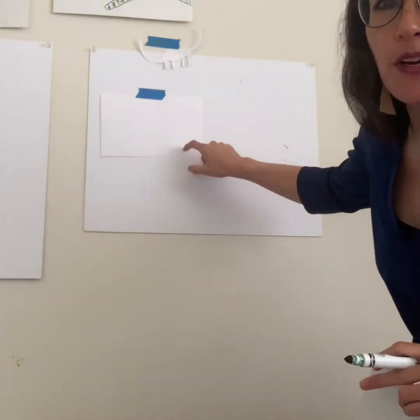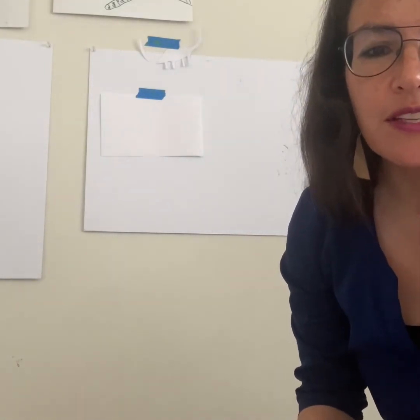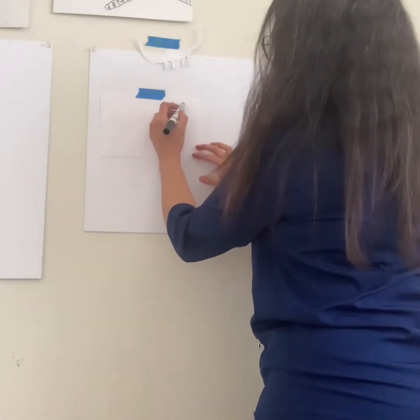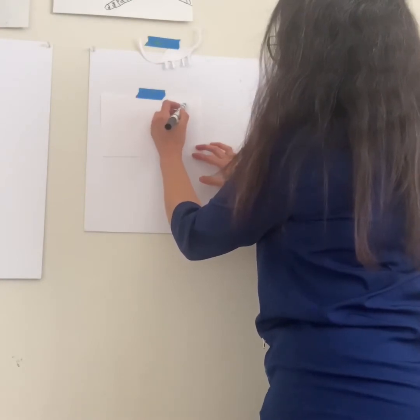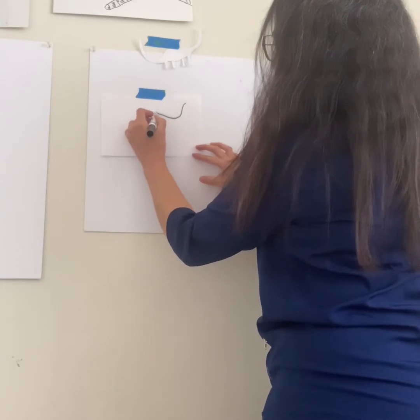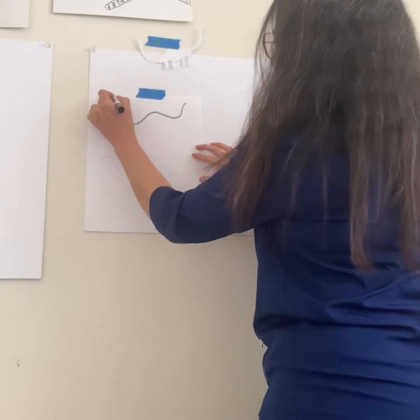All right, is everybody ready with their half sheet of paper and their pencil? I'm going to draw in marker so that you can see it clearly. I'm going to start my dinosaur drawing. Follow along, or again, just work on drawing your own while I'm doing this. Okay, so Diplodocus had a really long neck. I'm going to do a curvy line, another curvy line for its body, and then it has a long tail.